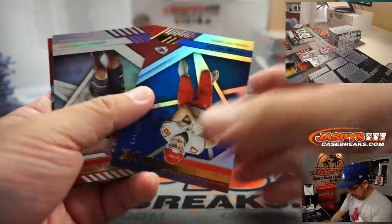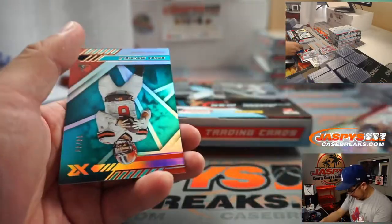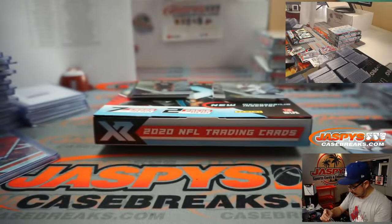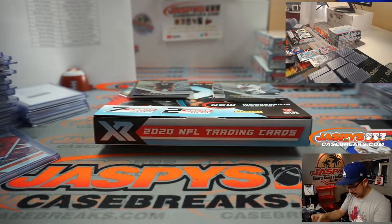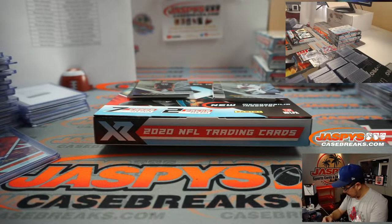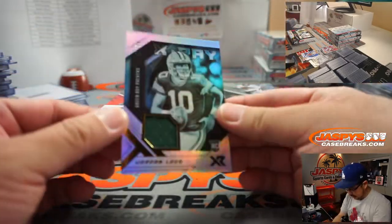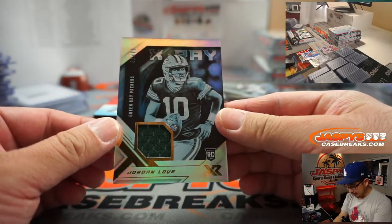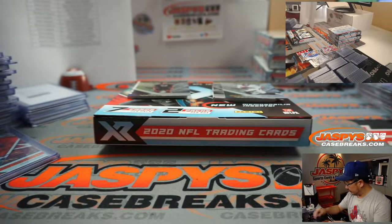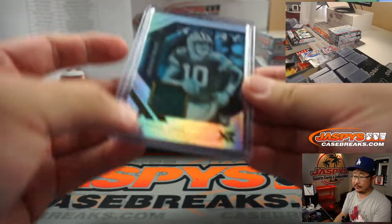All right, Josh Jacobs, Travis Kelce to 149. We got Jared Pinkney to 75. We got Baker Mayfield to 49. And we've got X-ray relic, Jordan Love. 41 out of 75. We love it. Green Bay, Juan Solis with that.